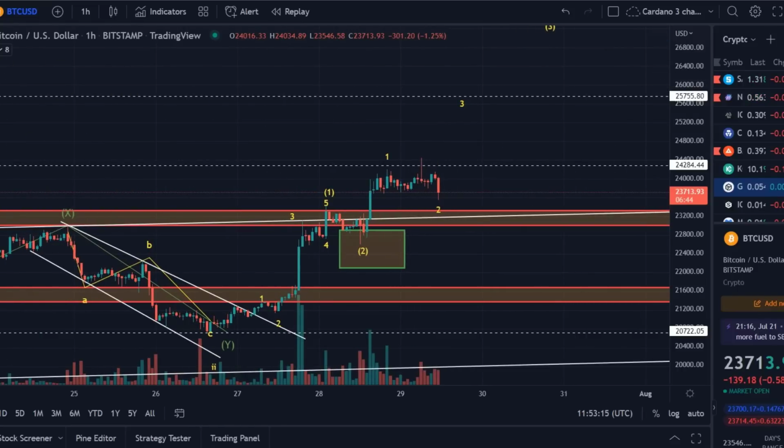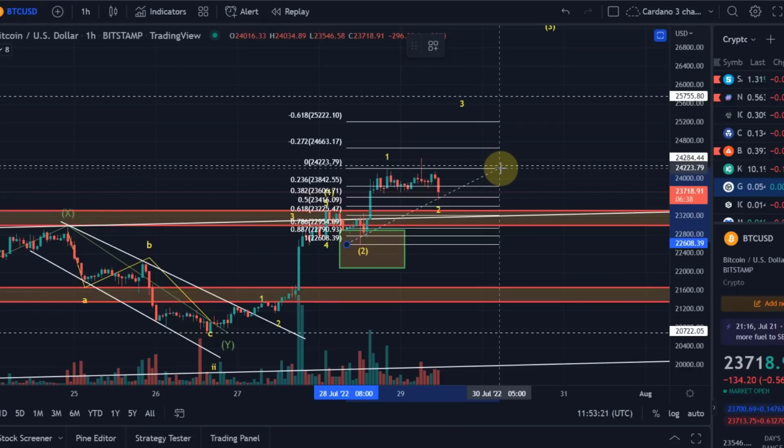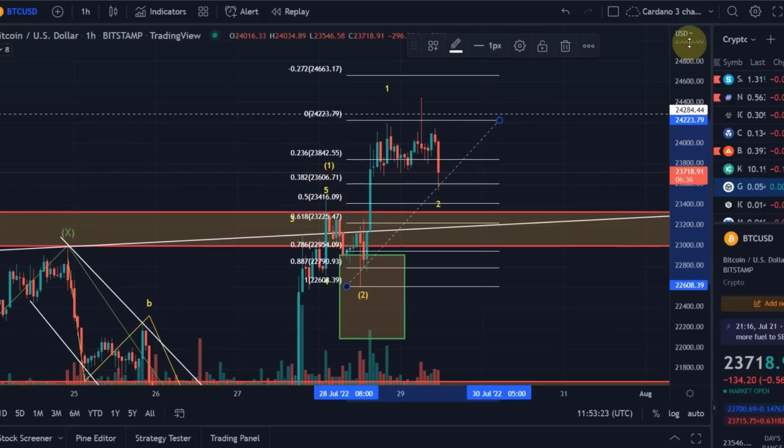Now let's just take a look at how much we actually could come down in this wave 2. Based on this scenario, we've only touched the 38.2% fib level here at 23.6. We could easily come down to the 50% at 23.4, or even 23.2, which is the 61.8% fib level.